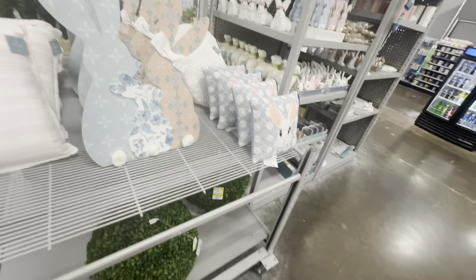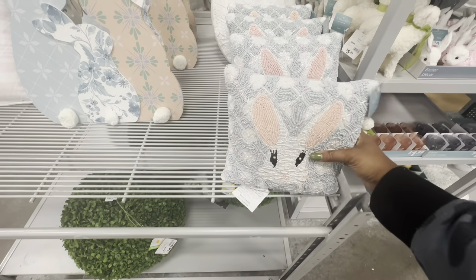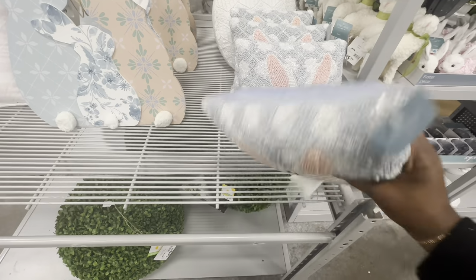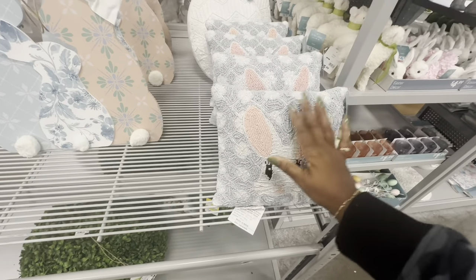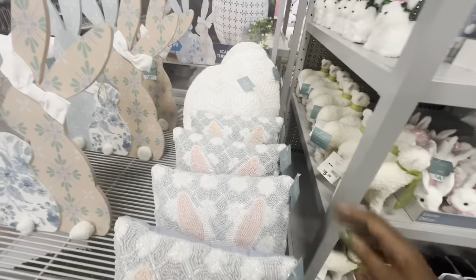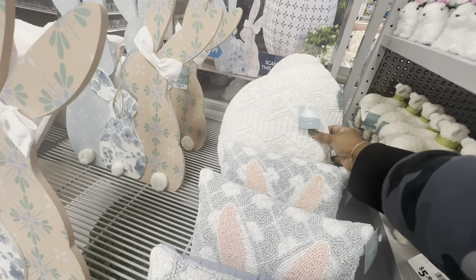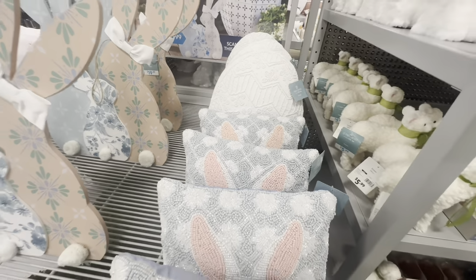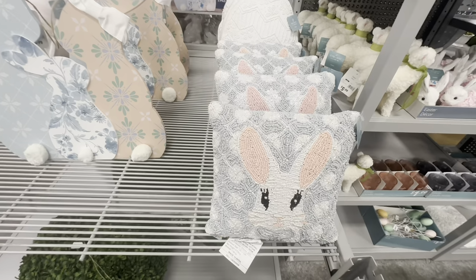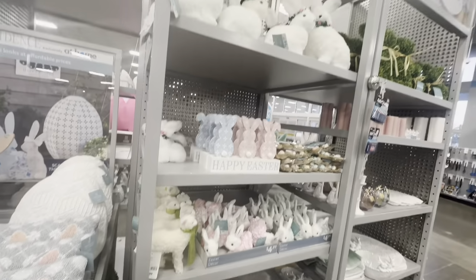Last item, some Easter decor here. This little beaded pillow. It's cute. I like that. It is $19.99 for this beaded pillow. Isn't that pretty? Look at this one. Made like an egg. Isn't that pretty? I like that. Cute. Okay. Just a little bit more Easter decor.